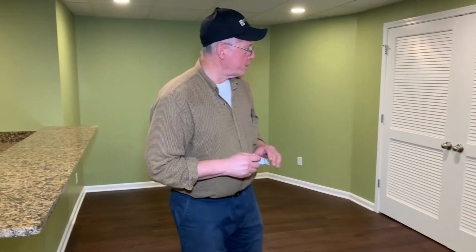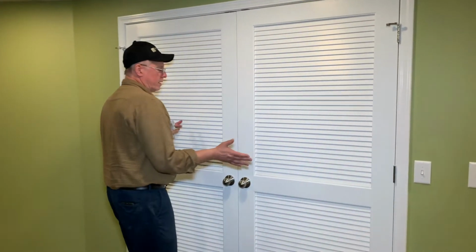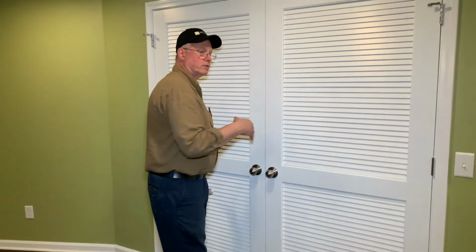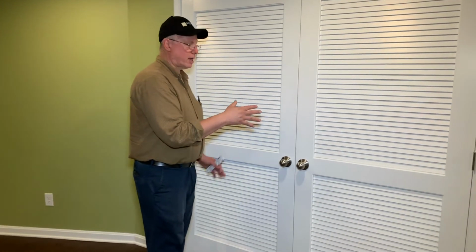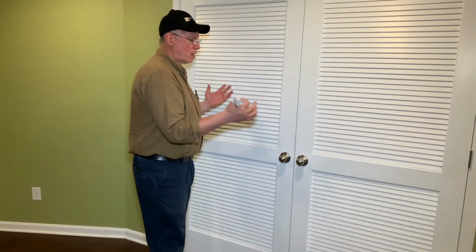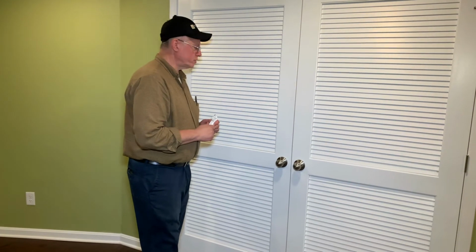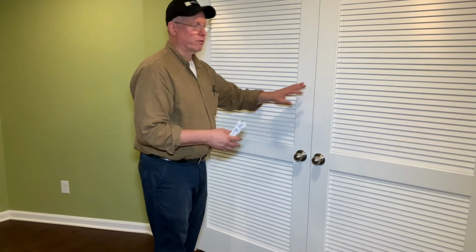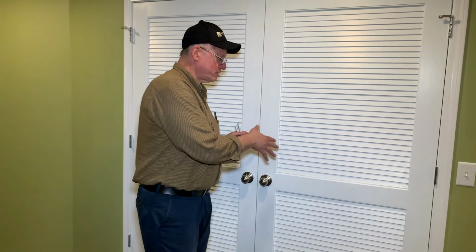Here's something that's very important. This is a furnace room, and I always recommend you get the louvers, because it's very important to make sure your furnace, your hot water tank can breathe. If you don't give enough air for it to breathe, you could cause some serious issues. And if you just did this on your own, and the city found out about it or something bad happened, you don't want that to happen to you, because it'll be your fault.